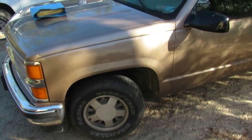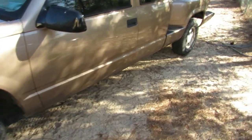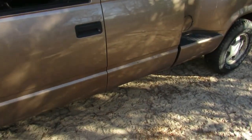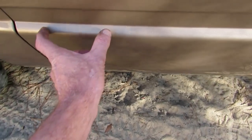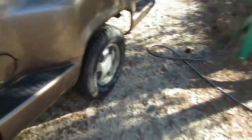This is our unicorn. It's a one owner, and she had the paint job done on it. Took all that black trim off the bottom that I hate, because the plastic starts coming off and it looks like hell. We're just going to get a 1500 badging in there like the Cheyenne, and then put pinstriping on it. But that's all we're going to do. Needs to be washed.